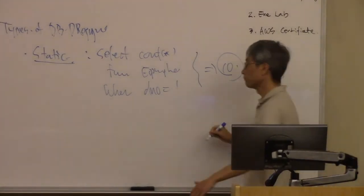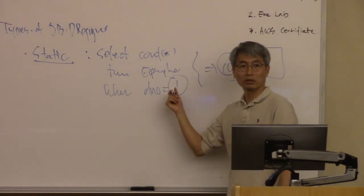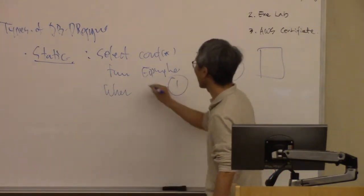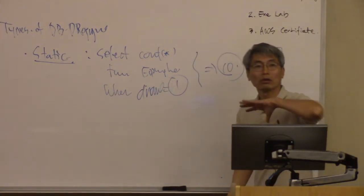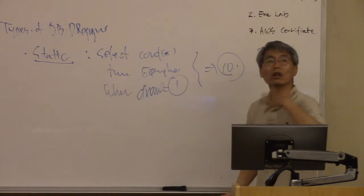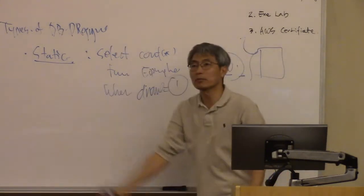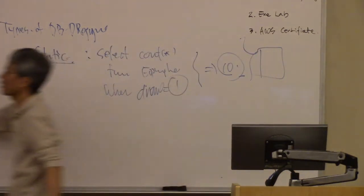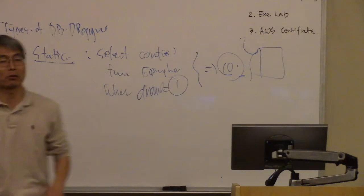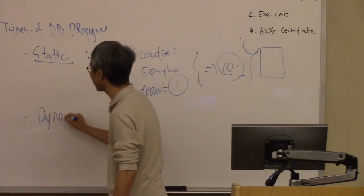The problem: what if this one is changed? Also, what if the condition is changed, like dname? You need to revise your code and compile again. So static database programming is easy. You can just plug in or use the library, but it's not flexible. So mostly database programming is dynamic programming.